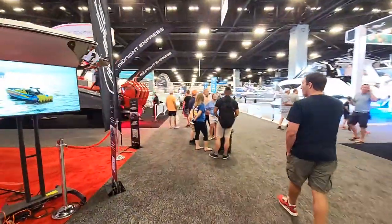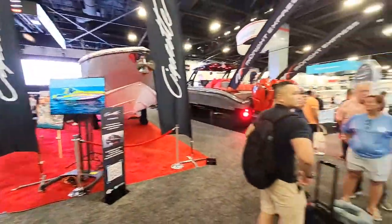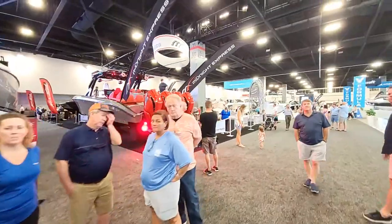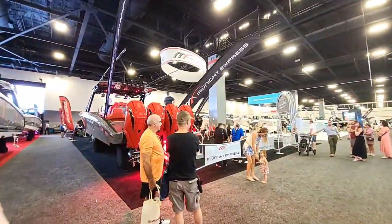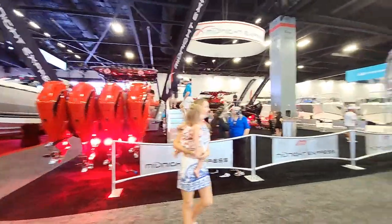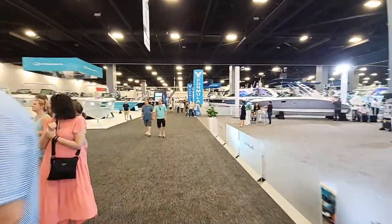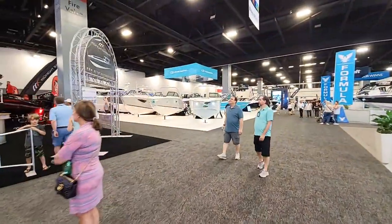It's been busy. It's been packed like that all day long over there at Cigarette, right next door to them. Another Miami center console legend, Midnight Express. Let's go take a closer look at that. Also inquire if Midnight Express is doing any sea trials.